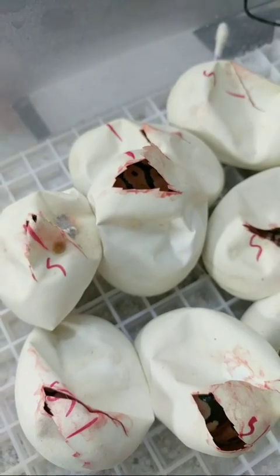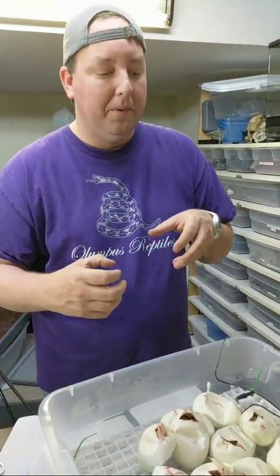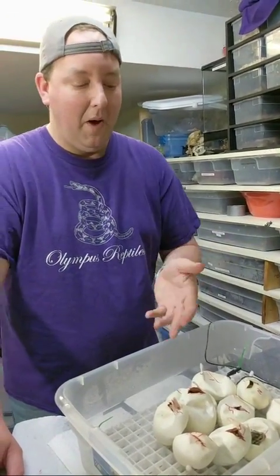You're seeing a little bit of pattern, a little bit of the face, to tell what it is. But I'm not going to say this is exactly what I got until they crawl out of the egg. Now, some clutches, not even then, until we get that first shed or two and get a chance to really look at them. But that's how I'm making predictions on what they are. Any more? Yeah, John Beck wants to know if rattlesnakes are the same way.